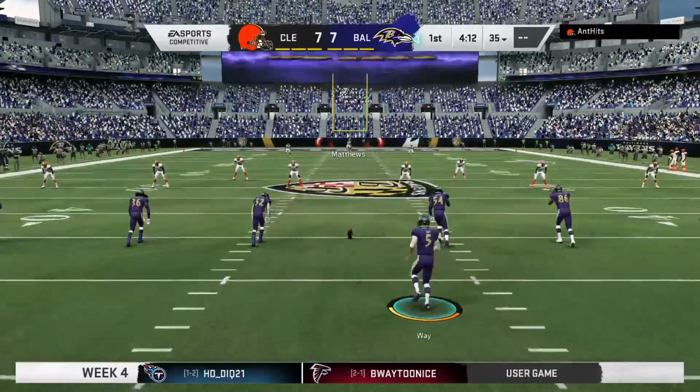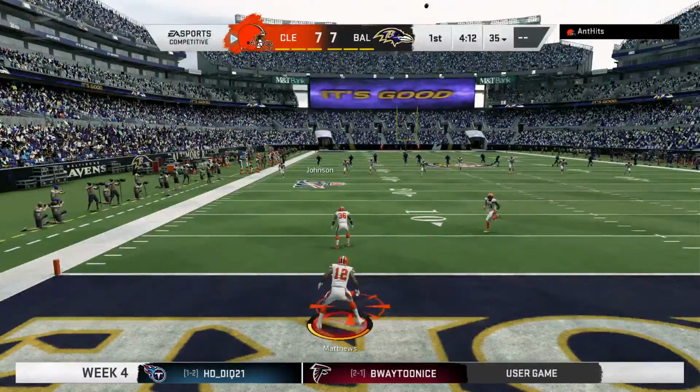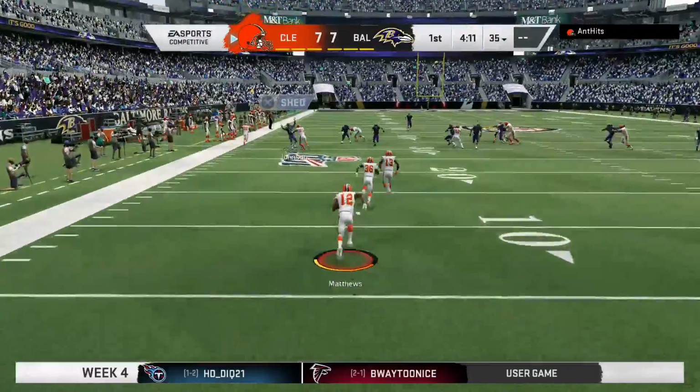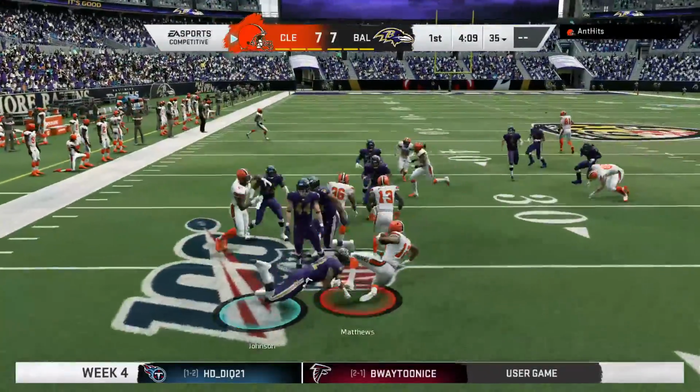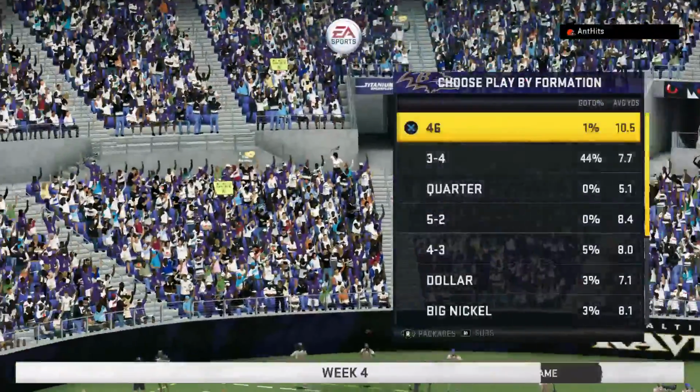Each team's had it. Each team has scored. 7-7 here as the kick's away. This is fielded a couple yards deep. And he'll bring it a few past the 20 to the 23-yard line.